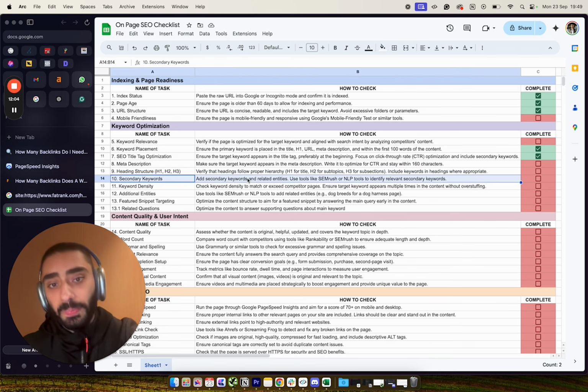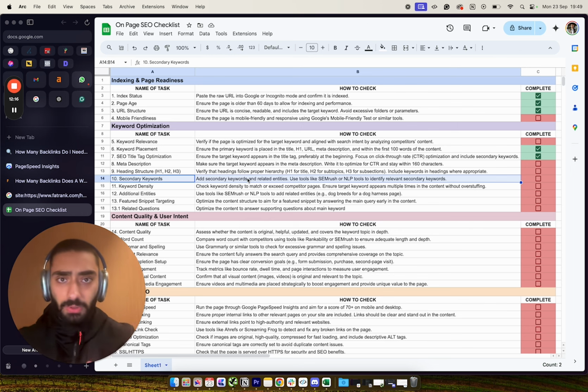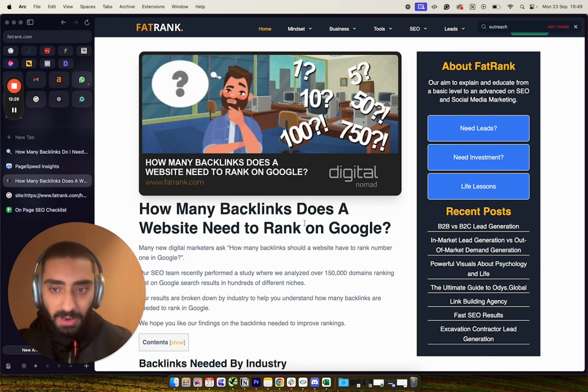Secondary keywords. One thing that is important when it comes to optimizing your content is making certain that you do have secondary keywords. The reason why I say secondary keywords, and if any of you have a newer website, this will benefit you a lot more, is because if we were to just go after how many backlinks does a website need to rank on Google, although it's a fairly long tail keyword, if you have LSIs or variations of that, there's a higher chance to rank for the variations. And once Google trusts you for those variations, that's when Google will reward you with the primary keywords. The primary keyword in this case will probably be how many backlinks do I need, right? That would be the ultimate keyword we would want to rank for. Right now, we want to try and win on a secondary keyword. So how many backlinks does a website need to rank on Google? It's a fairly long tail keyword.